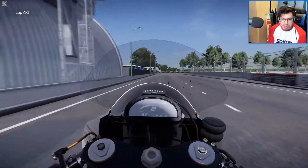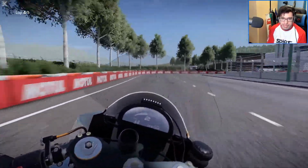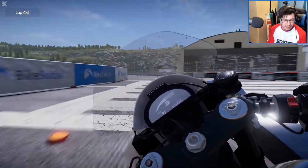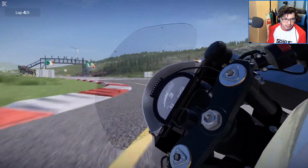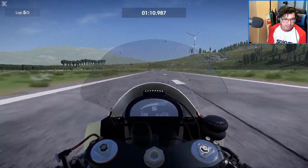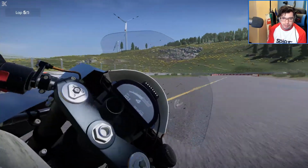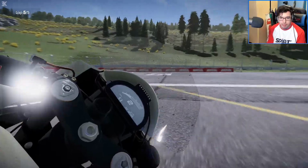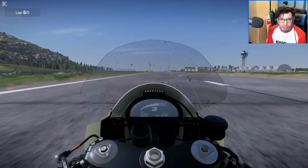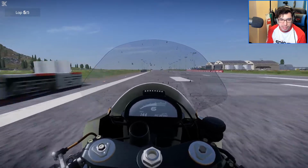So, over the bumps. God, I prefer this airfield circuit to the other one. Not just because there's much less curbs around for us to hit, but just good flow. Even though they're kind of slow corners, there's a flow to them going around them. So that was a bit dodgy around that corner. Come back here third.